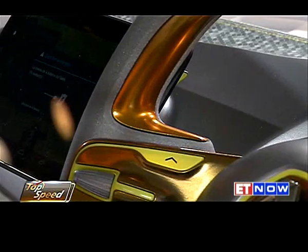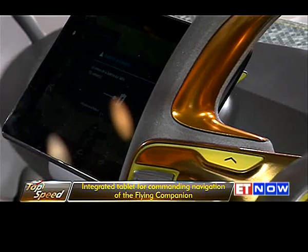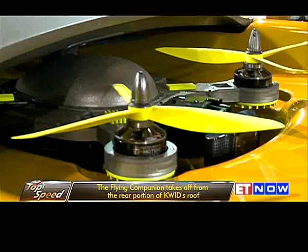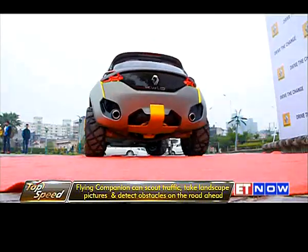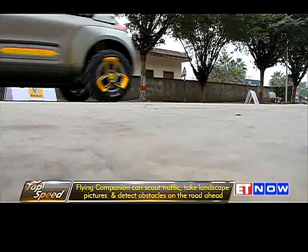The 7-inch tablet mounted on the left is the control for another unique aspect of this car, the Flying Companion. This is basically a quad-rotor flying machine which takes off from the rear portion of the Kwid's roof and can be used to detect obstacles on the road ahead, scout for traffic, or even take pictures of the landscape.